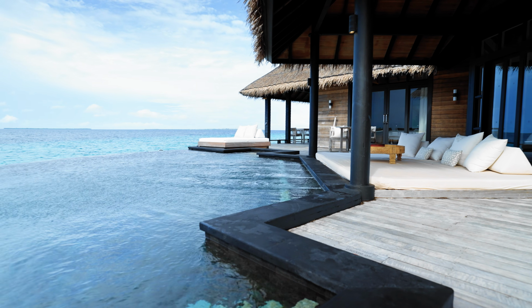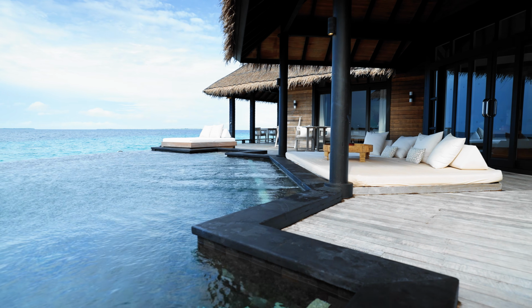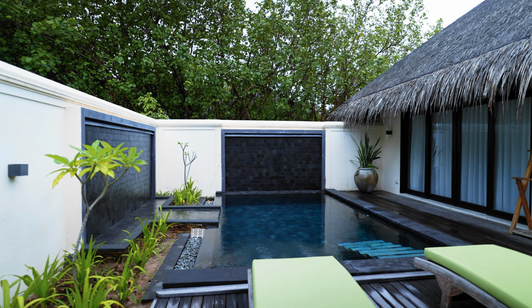They have a lot of good photography of the actual villas. Unfortunately, it wasn't the time for us to be able to do it. We got a little bit unlucky with the weather, but trust us when we say that even in the stormiest of weathers, this room, this property, all the rooms, honestly, it just really blew us away.